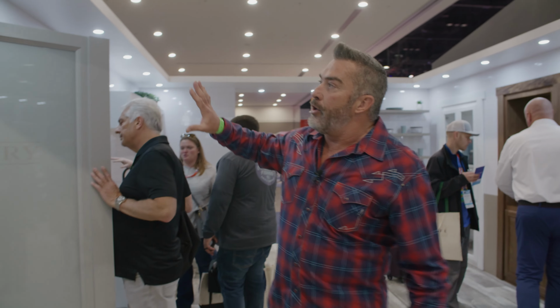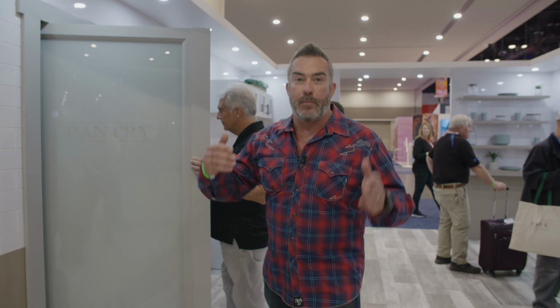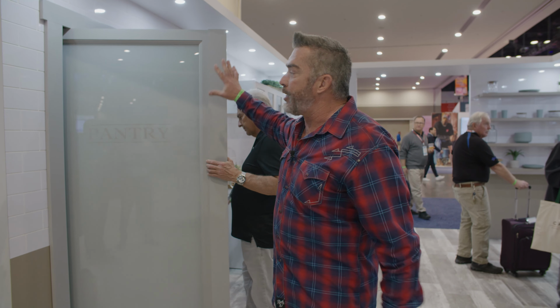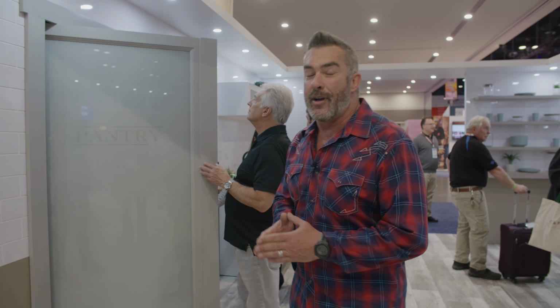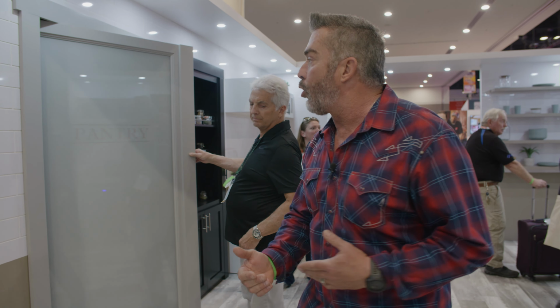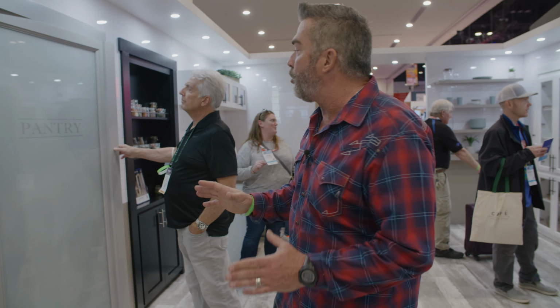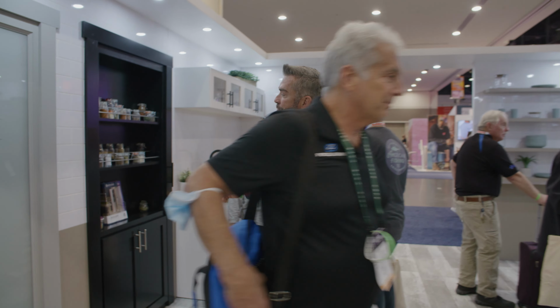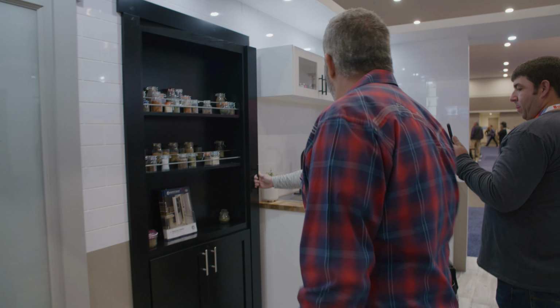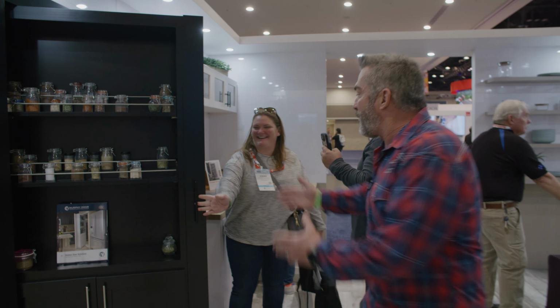So Murphy Door is a pre-made unit that you can replace your existing interior door with, any door in your house, and allows you to maximize the space of that door. So rather than just having a flat panel on the door, now the door becomes a usable storage unit. Take a look at this one. So here's a spice rack. Go ahead, go for it. Wow, that was perfect. That was like a Vanna White move.